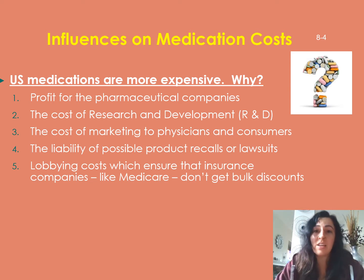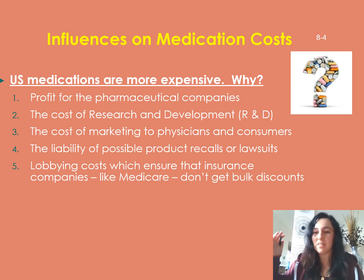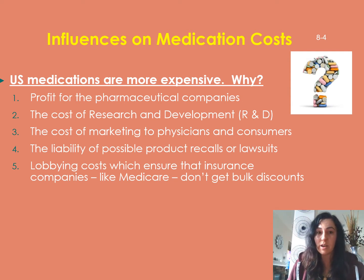Medications are extremely expensive, right? And we kind of all know this. Our medications are so much more expensive for us to access than in other countries like Canada, the UK, and many of those other countries out there. And there are reasons for this.